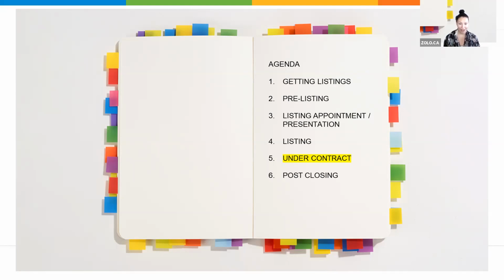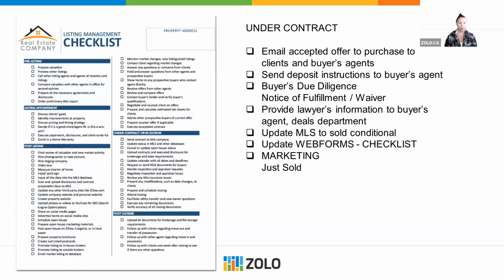So now let's assume that you've had that listing live, and we're not going to get into specifics about whether you were holding off on offers or accepting offers anytime. We're just going to assume that you have an offer, and let's take a look at what happens in that case. Once you have an offer that has been accepted, of course, you want to email that accepted offer to the client and to the buyer's agent as well. This is also a question that I get a lot: once an offer is accepted, how do I create a new signing in Authentisign?